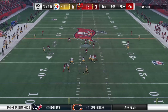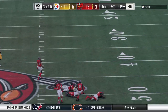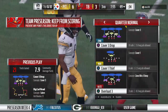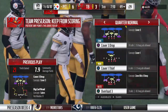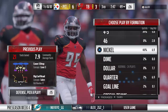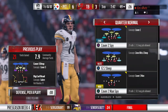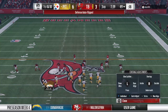Out of the gun, Dobbs. Got a man over the middle, and it's complete. And he takes this one just shy of midfield all the way to the 49. The 21 yards there as they convert on 3rd. So after that big play, let's see if they can catch their defense maybe on their heels.